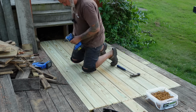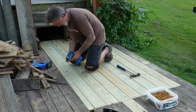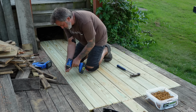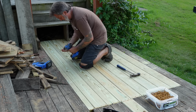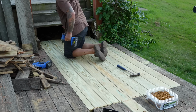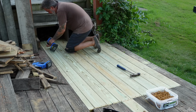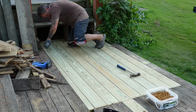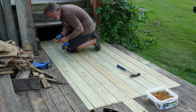All right, guys, now we can get the steps put on. And then I got 2 rotten boards up there to take care of. 2 warped boards. And then of course the gate latch. And I think we should be about ready. I think I got one right here. Yeah, I don't think there is any down there, is there? No, oh, yeah, actually there. Let me see.